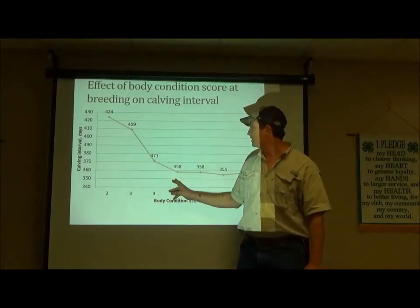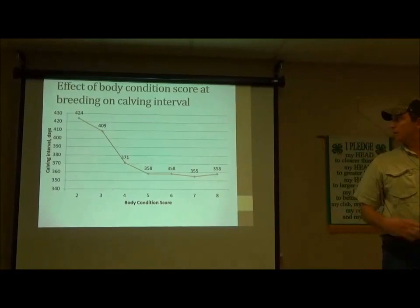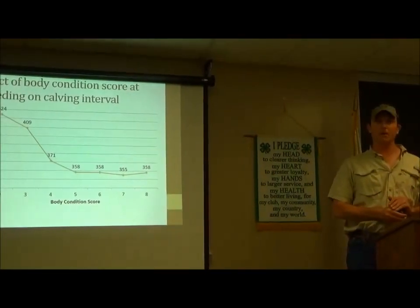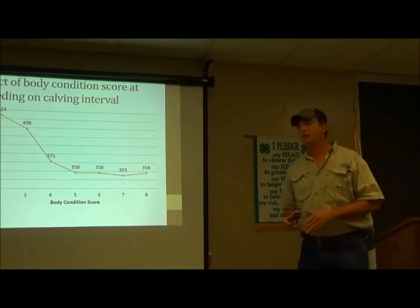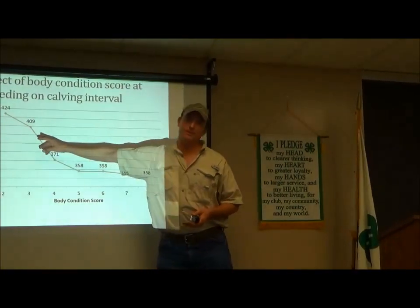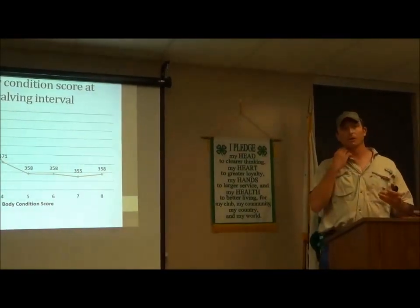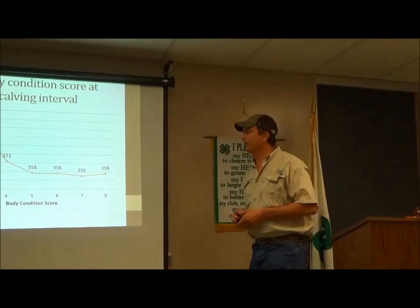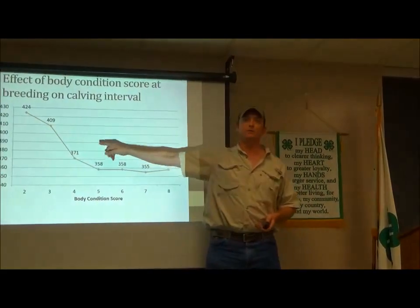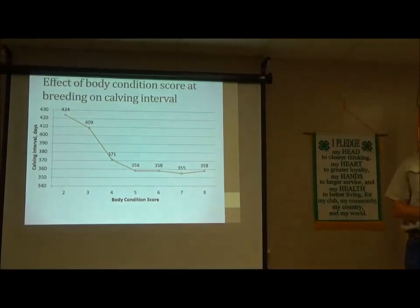And getting there to body condition score 5, what is that? Almost just 50 over, days. Just over a year. Yeah. That's almost 2 months. So she's going to give you a calf every year. She's going to give you a calf every year in a couple months, and that's going to turn into longer and longer. So as body condition score increases, calving interval decreases. The amount of time between calves decreases.